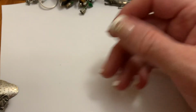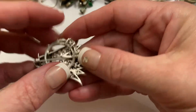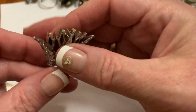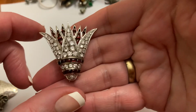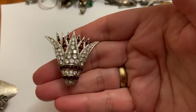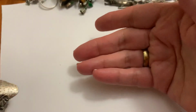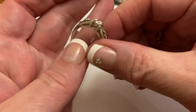Then we have, this is another museum piece in sterling. Garnet. Beautiful. Love that. Oh, this ring.